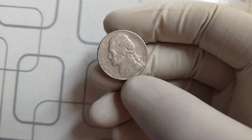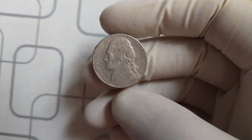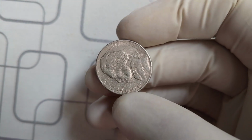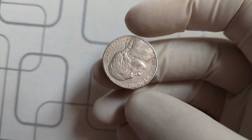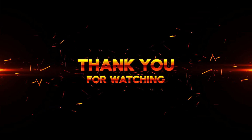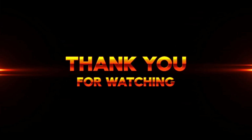To conclude, the 2002p Jefferson nickel represents the pinnacle of coin collecting: scarcity, historical significance, beauty, and unbelievable value. If you're lucky enough to own one, you hold in your hand a piece of American numismatic history worth millions. If you're a collector, it serves as a reminder of the thrill of discovery and the incredible potential hidden in everyday coins.